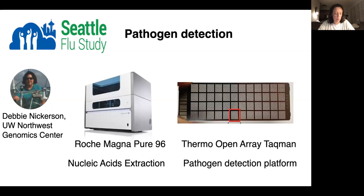And then we had to find out which respiratory pathogens were in each of these samples, and we used Thermo's OpenArray platform. The TaqMan assays are arrayed in this chip. Each through hole contains a single or multiple probe sets. Each chip can hold 48 samples, and our design could test for 27 pathogens in duplicate. The machine holds 4 chips, so we can run nearly 200 samples at a time.